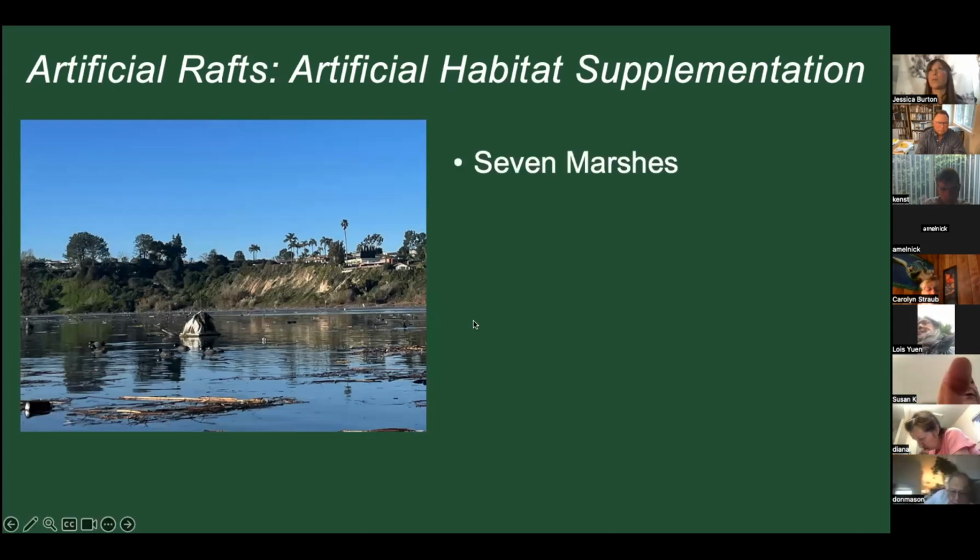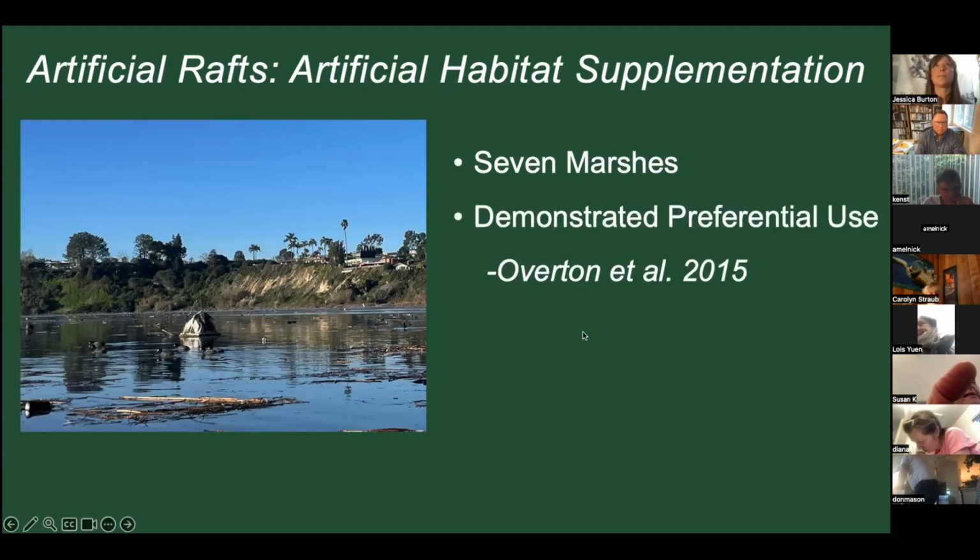These rafts are placed in 7 Southern California marshes, beginning with Point Mugu in 1988. So they've been around a while, and they were originally placed for nesting. Overton et al. 2015 demonstrated that these rafts were used at a rate that's 300 times greater than their availability as habitat within the marsh. So another way of thinking about it would be that they're used at a rate that's 300 times greater than due to chance. And this study was actually done with California Ridgway's rails in Arrowhead Marsh.